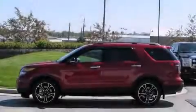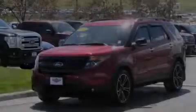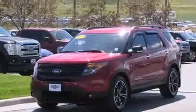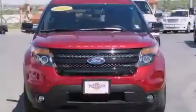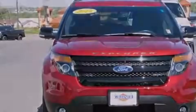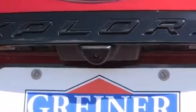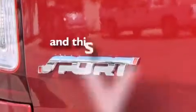The following features are also included: air conditioning with automatic climate control, a split folding rear seat, cruise control, a CD player, front side impact airbags, an auto dimming rear view mirror, a rear window defroster, four-wheel disc brakes with an anti-lock braking system, a keyless entry system, and this vehicle has fewer than 9,000 miles on the odometer.